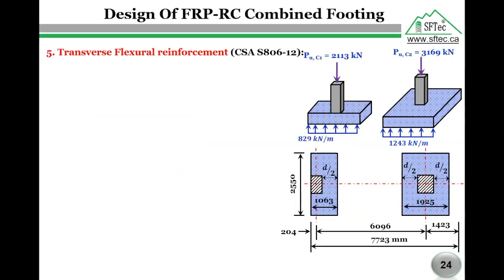After calculating the factored uniform loads on beams B1 and B2, we are going to calculate the maximum factored moment at the critical sections of beams B1 and B2. As we dealt before with the isolated footings in the previous session, the critical section is located at the column face. So our critical section will be located at 975 millimeters from the footing edge.